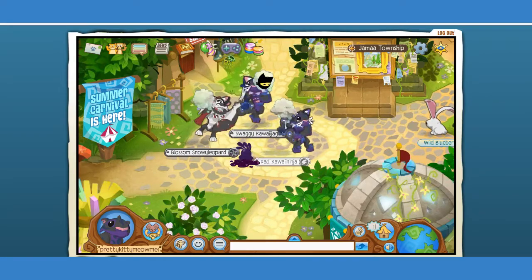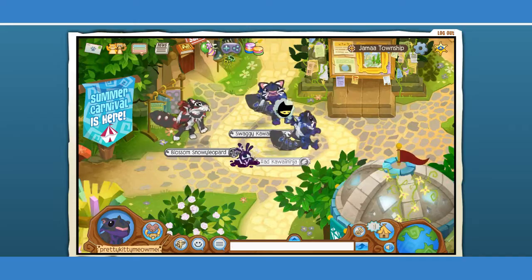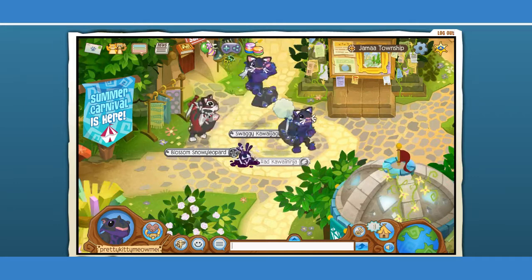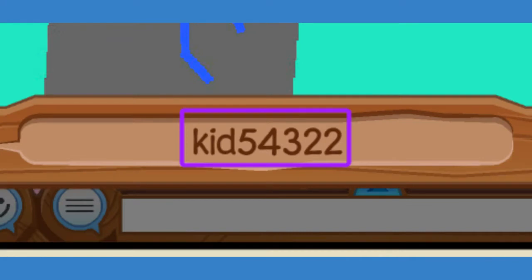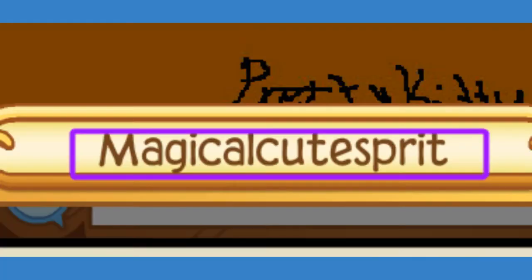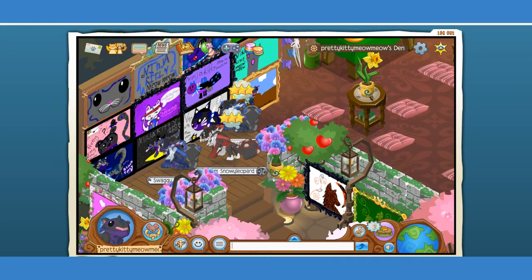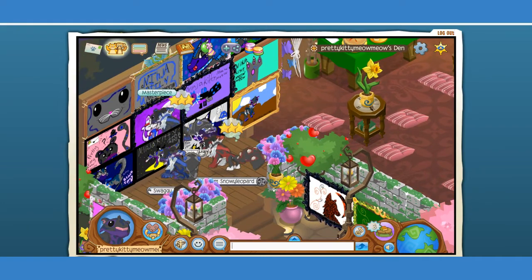And before we get started, I just want to give a huge thank you to all the jammers who gave me art in the past month. We have this great drawing of my paw from Kid54322, thank you very much. And this super cute masterpiece of my main look from Magical Cute Sprint, thank you so much. Guys, I love all of my art, it is so awesome. Keep on drawing. It's so important that jammers are creative.